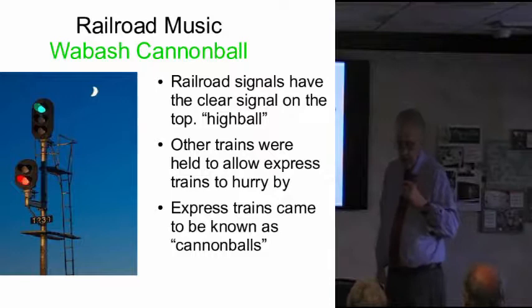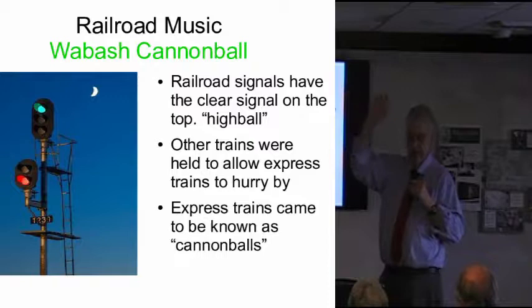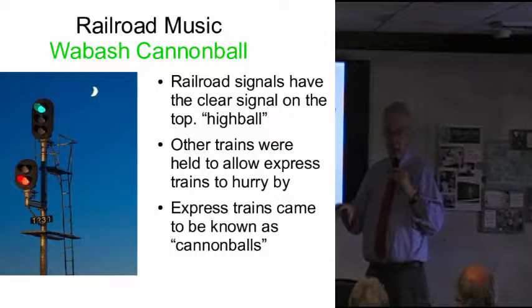The through light is on the top. So that's called the highball. A train that can go through has the highball. Others have lower balls, which may tell them to slow down or stop.